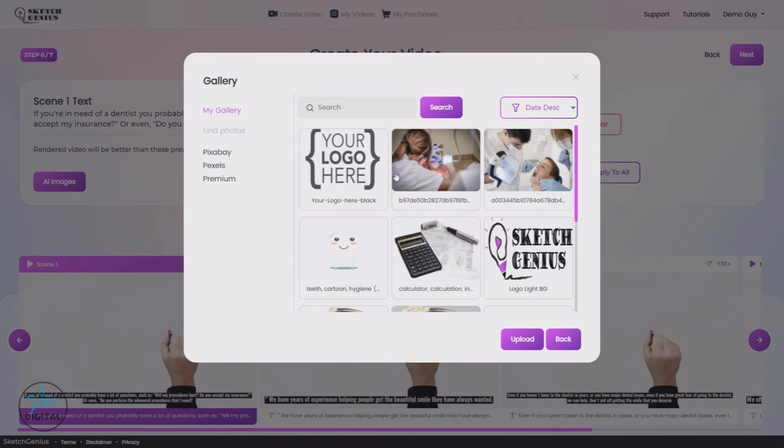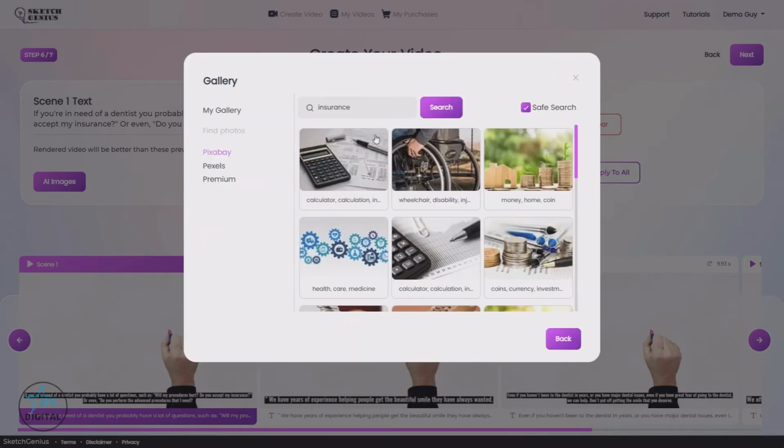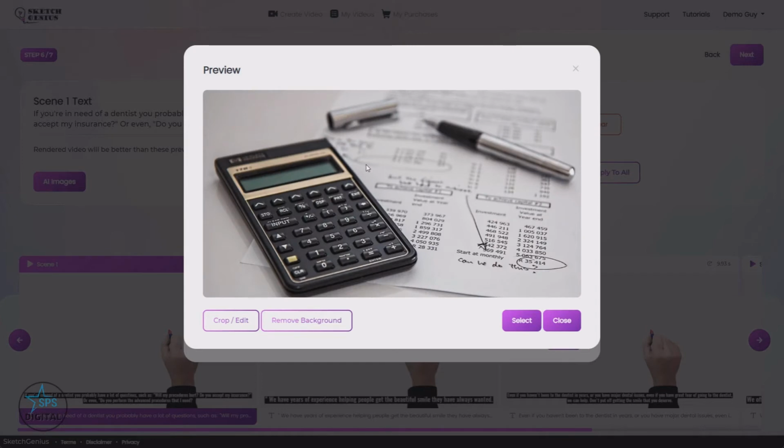But if we don't have an image, you also have a built-in search in the app. So this first slide was talking about they accept insurance. So let's go into Pixabay here and do a search for insurance. You can find a bunch of related images. Just stick with this first one here. Seems insurance related. Click on it.